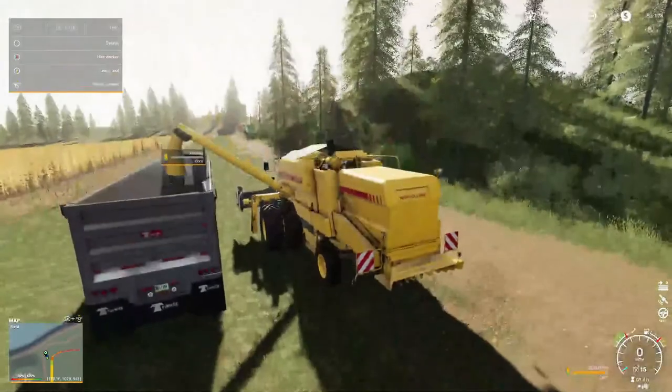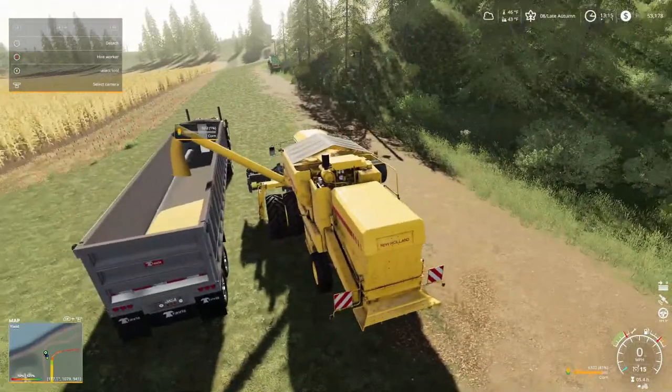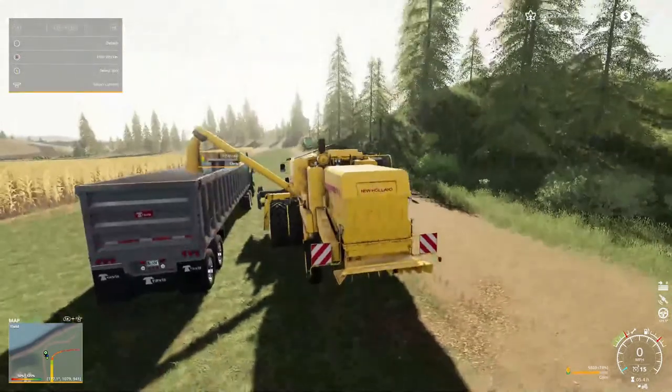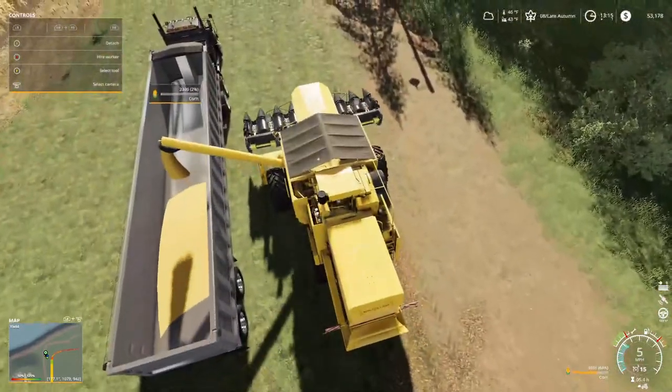Hey, our pipe will reach. Good. Good. This is awesome. That means those two trailers down there, we don't need them to put corn in. We'll use the truck. Might pull up.